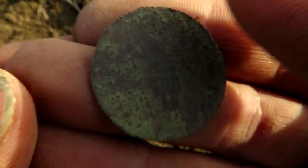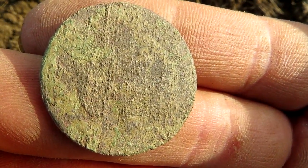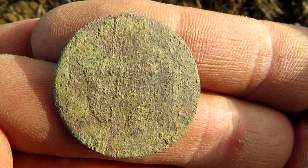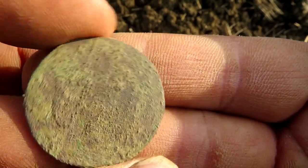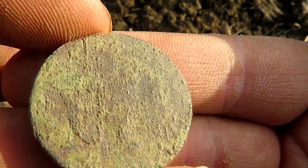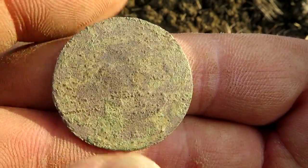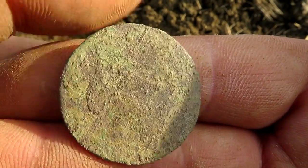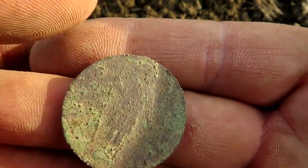Which is odd, and this side's a bit worse. There's something there, but I can't really make it out. I don't know what that thing is. Could it be like a carrying bag or something, someone carrying something? Don't know. Lucky Roger strikes again. Right, yeah, but that side's a bit nicer.